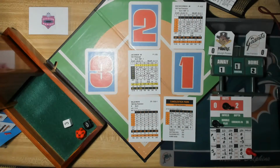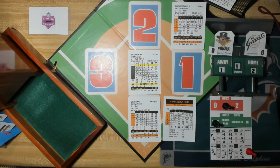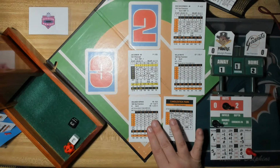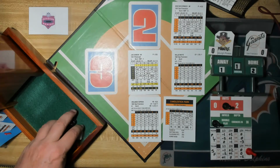Next up will be center fielder, Say Hey, Willie Mays, best all-around player in baseball history. .308 average, 40 homers, 123 RBIs. 1 out. Gibbon will make the pitch. Gibbon, 3-3, walk 3, that's ball 4. And Mays will trot to first. So Mays goes ahead and gets a walk. And now we'll see first baseman Orlando Cepeda, Hall of Famer, you bet. .311 average, 46 homers, 142 RBIs.